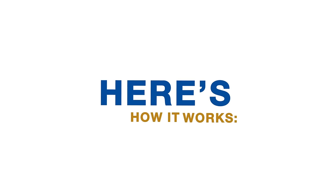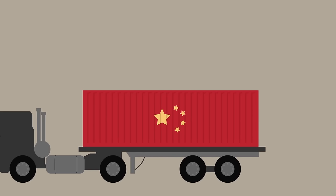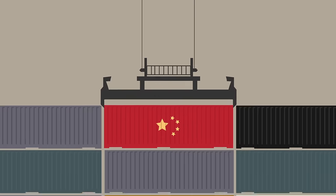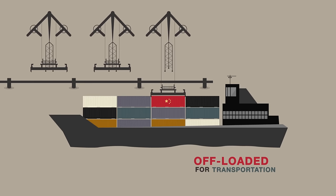Here's how it works. Let's say goods are purchased in China and then loaded on a container and trucked to the port in China where it's loaded on a ship. The ship sails from China to the port of LA and is offloaded for transportation.